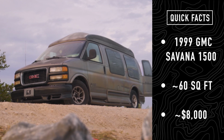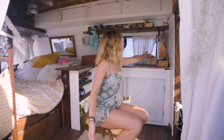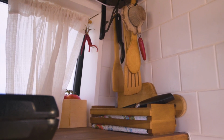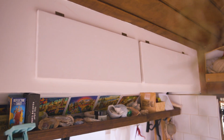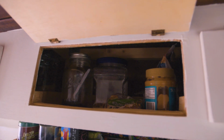Welcome to my van kitchen. This is where I cook things. I have all of these hanging spatulas and silverware. I keep my dishes up here, so I have plates and mugs. And up here I keep food. It's kind of sparse right now.